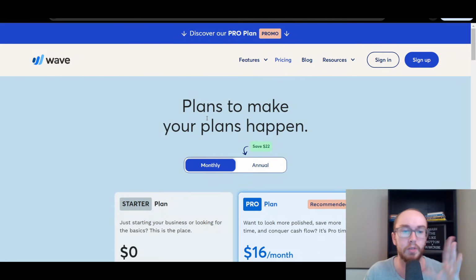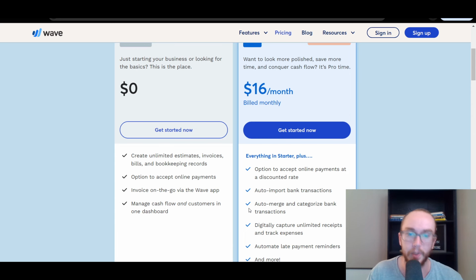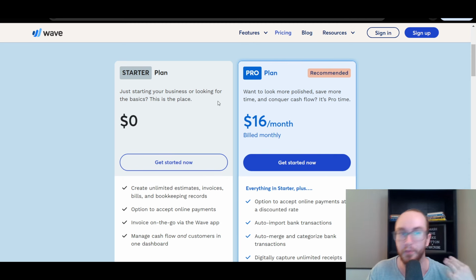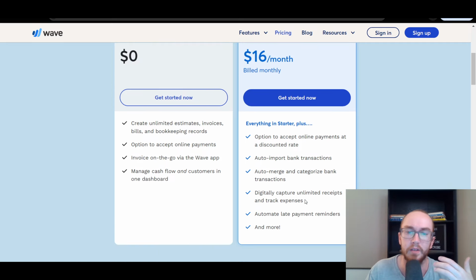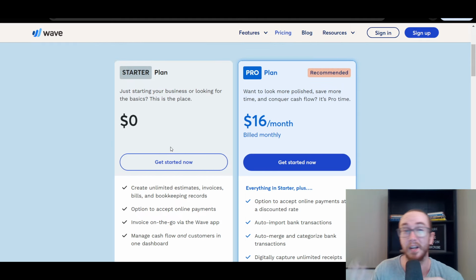If you are going to be using their, as you can see here, their starter plan, where you can do things. But if you do want the auto importing of bank transactions, you do have to go up to their Pro plan. But their Pro plan, even then, is still quite a bit cheaper. If you're looking to save money compared to FreshBooks or QuickBooks, they do have their Pro plan available. I'll say though that their Pro plan is still fairly limited when it comes to some of the other add-ons or other features. They're just not quite there yet, compared to FreshBooks or QuickBooks.